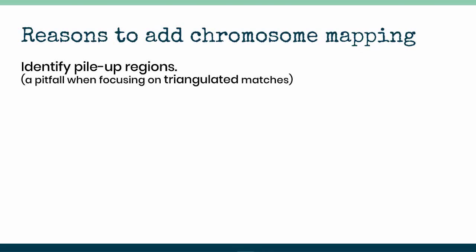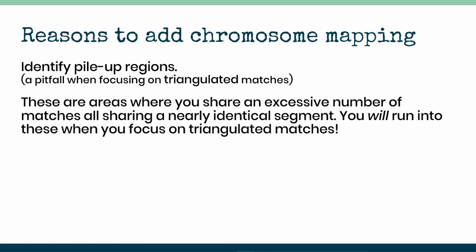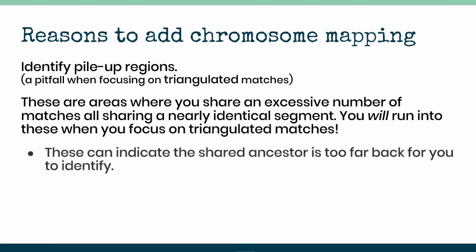One thing it can do is identify pile-up regions, which is a pitfall when focusing on those triangulated matches. Triangulated matches helped us fight the pitfalls of shared matching. Chromosome mapping can help us fight the pitfalls of focusing on triangulated matches. A pileup is an area where you share an excessive number of matches and they all have a nearly identical segment, and you will run into these when you focus on triangulated matches. This can indicate the shared ancestor is too far back for you to identify.